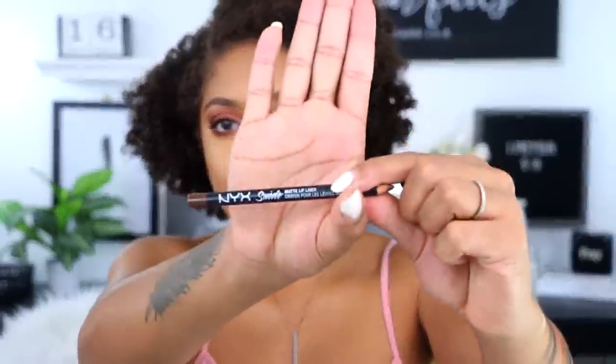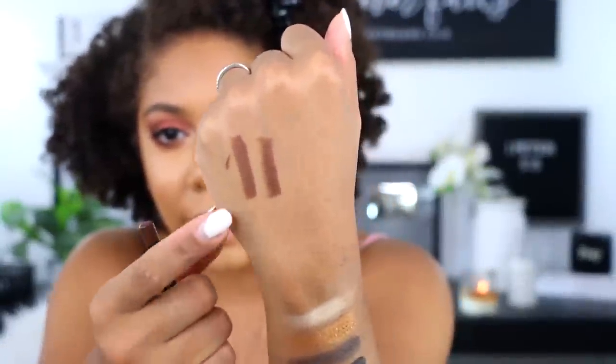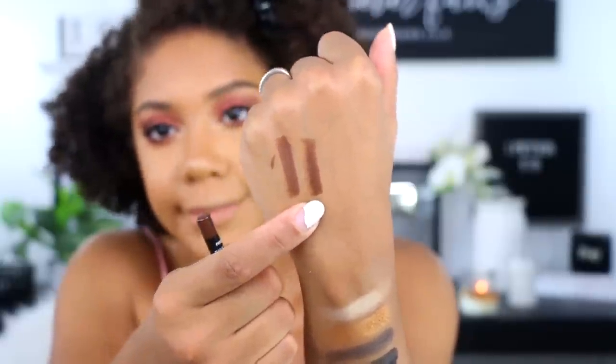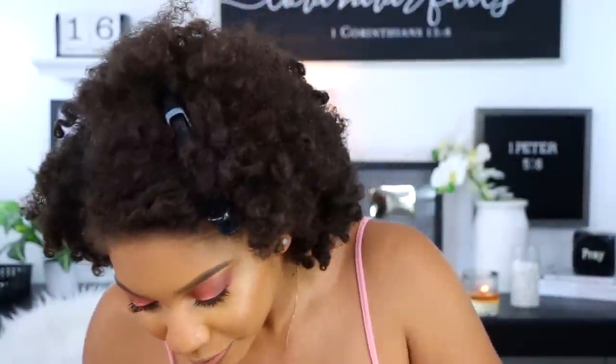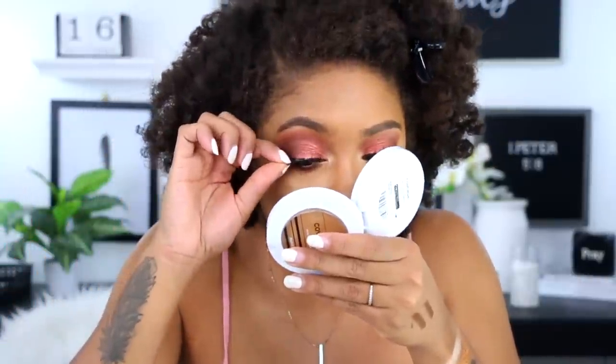NYX Suede lip pencil, Downtown Beauty, is literally almost the same exact pencil as Cork. That's Cork. And then this is Downtown Beauty. Do you see that? Like that's Cork, and then that's Downtown Beauty from NYX. This is $20, this is $5. They're almost identical, so you can get the same look. NYX Suede, Downtown Beauty. Oh, my lashes! My lashes about dried up. Wait a minute, please. I just noticed that this is gonna be a full-on drugstore look. Yay, drugstore makeup. Get lit.